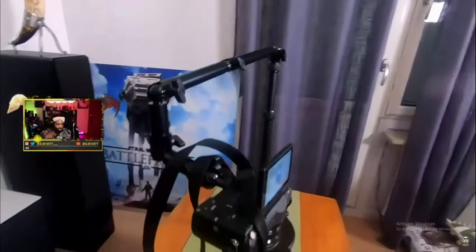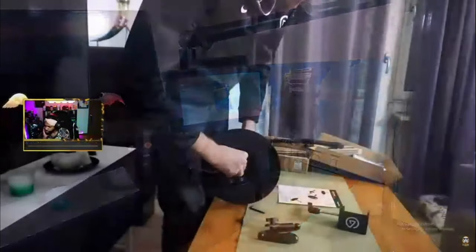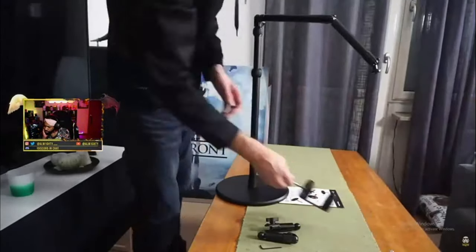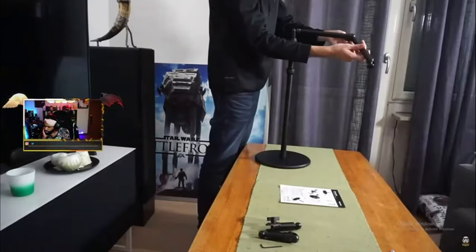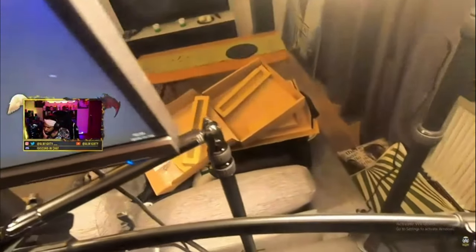Elgato also sent me the weighted plate base, which means you can put the stand anywhere you want, no matter if you have a desk or just want to put it anywhere where it doesn't fit with a desk clamp. I'm gonna be honest and say that the reason I asked them to send me the weighted base was because I didn't think it would work with a desk clamp and then flex arm to reach my camera position, but it turns out it did, so I didn't have to use the weighted base for this particular part of my setup.